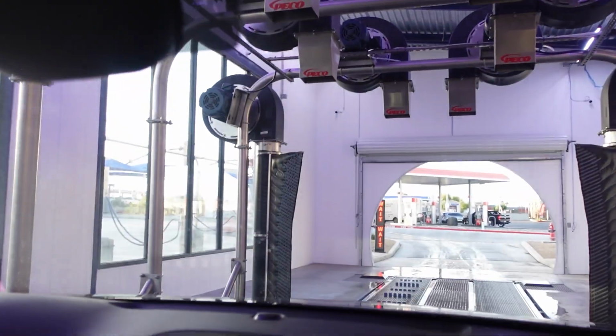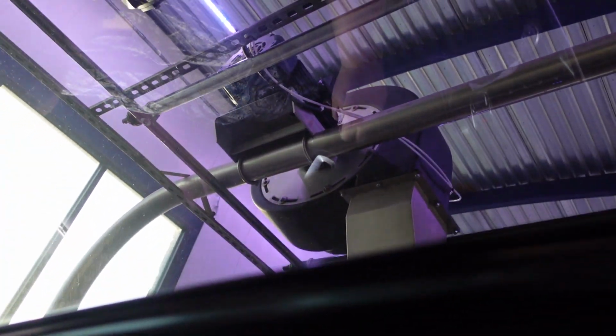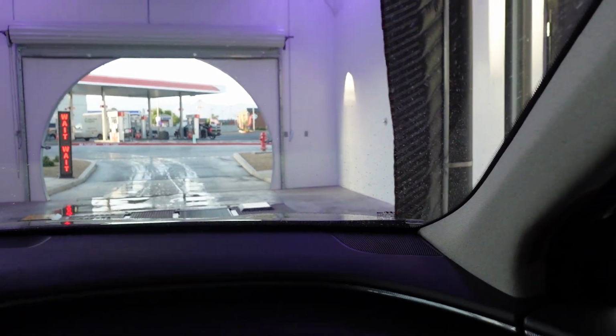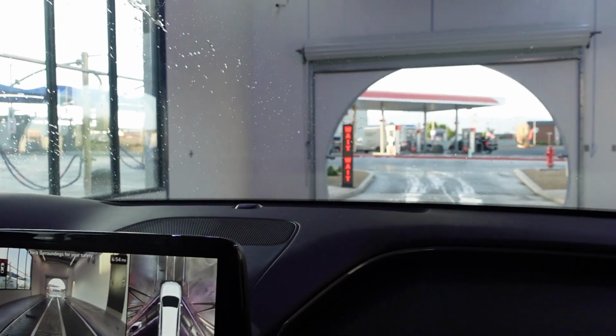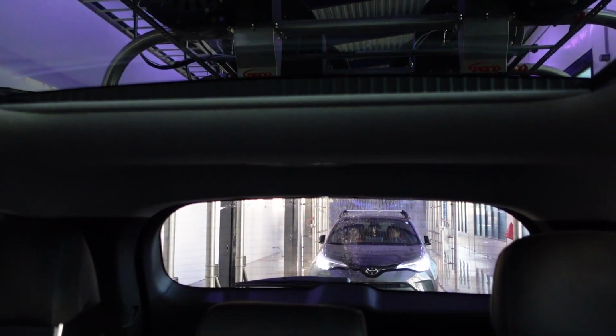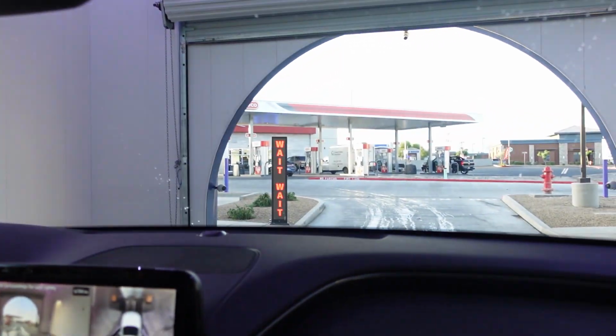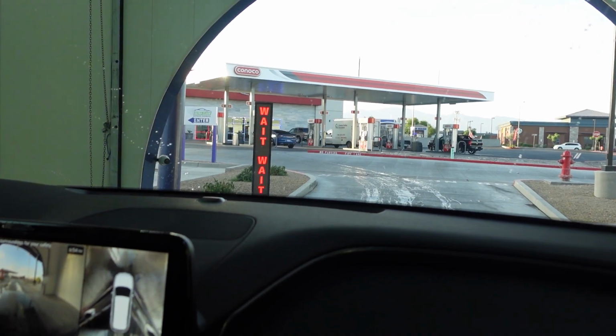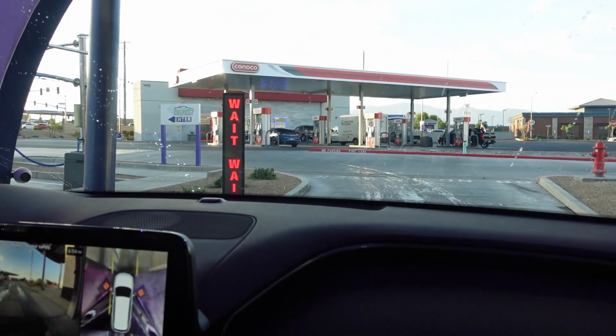Oh wow, they're powerful enough to bring up the wiper. I didn't catch it on camera. That's an impressive amount of air. It's drying off the car real well. Oh, there you go. That's how you know a dryer is powerful. Interesting. And we've got a sign telling us to wait. And I'm pulling forward because I can.